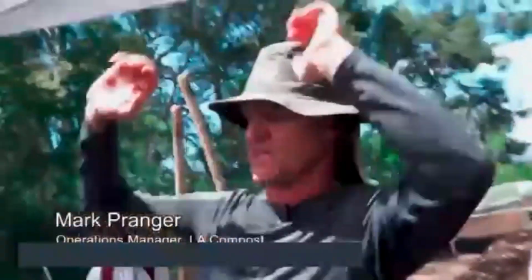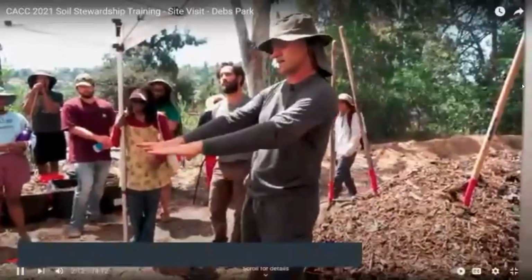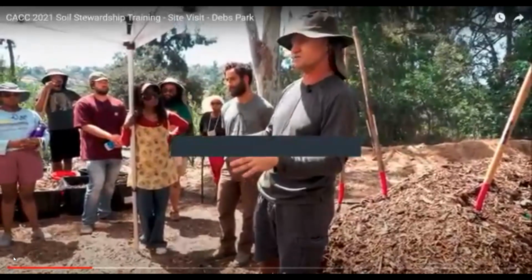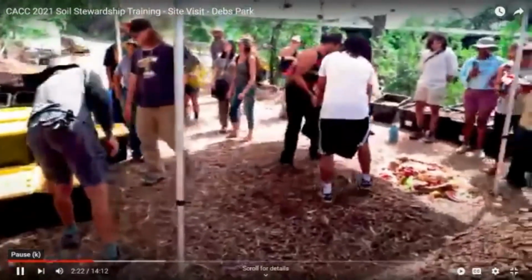So what we're going to do is actually right here where you're all standing. So if you all take a little bit of step back, we're going to build our compost pile right here. Okay. We've already put down a nice little base of mulch that's about 2 to 3 inches thick. We've actually watered a bunch of it, so it's already kind of wet already, so it doesn't dry out our piles. So what we're going to do next is put down the food scraps.